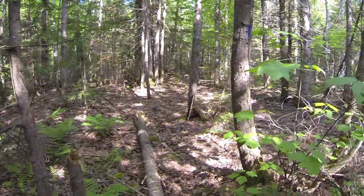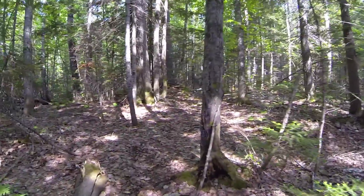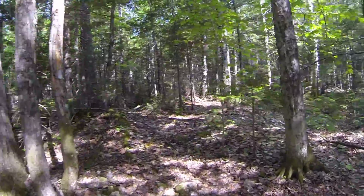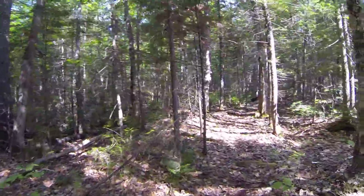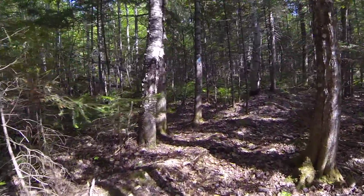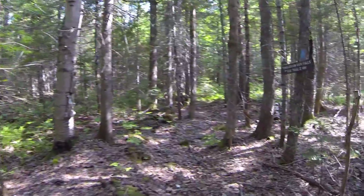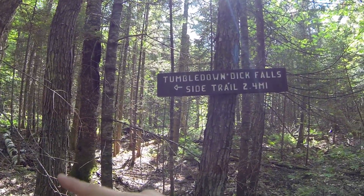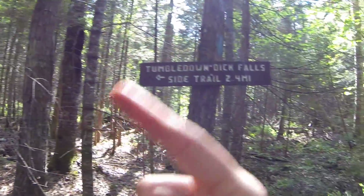So this was most of the trail yesterday when we did walk down to Tumble Down Dick Pond. I mean, there are blazes, but it's not a well-traveled trail, which I like. It feels more like an adventure. We're finding our way. So here was the junction. So Tumble Down Dick Falls, the side trail is 2.5 miles up here. This going that way isn't the side trail. The side trail's up that way.